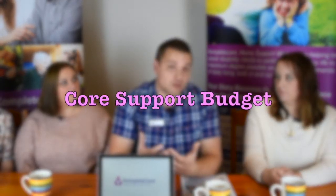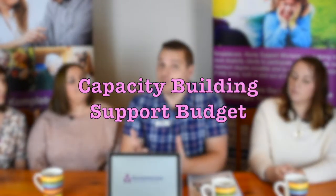It might be that our first bucket, which we call our core support budget, is the primary bucket for your child. It might be that both the core support budget and what they call the capacity building support budget are important for your child. That would be your therapies. Correct. The capacity building support budget is primarily focused on therapeutic support: occupational therapies, psychology, dietitians. I always explain it as the more theoretical side of learning and supporting your child.